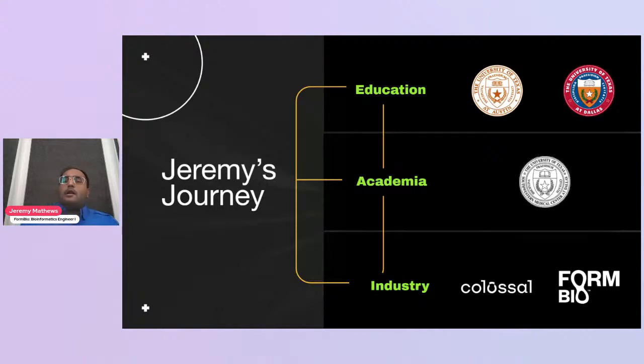And from there, I got the opportunity. My boss decided to leave academia and was invited to join a brand new company, Colossal Biosciences, to start the bioinformatics side of their company. And she asked me to come follow her. And so I did. And it was exciting. It was a chance to work on brand new technology and cutting edge science.